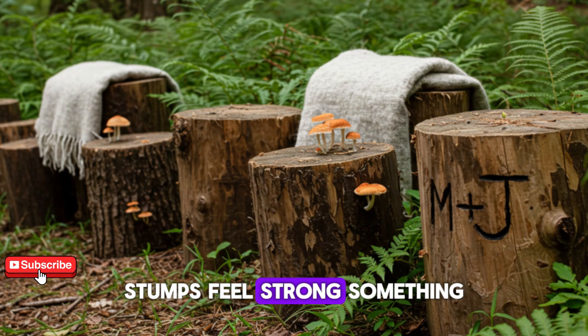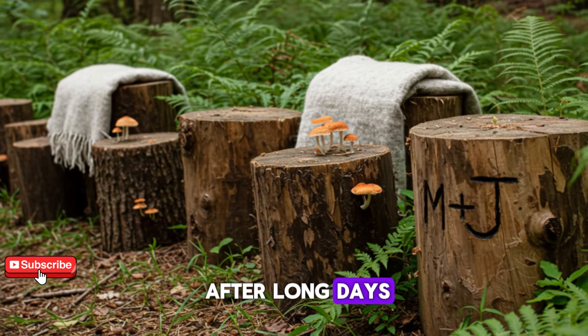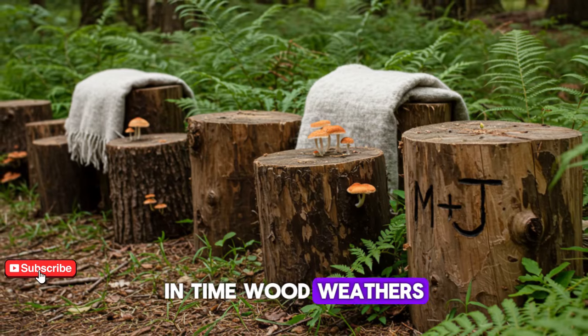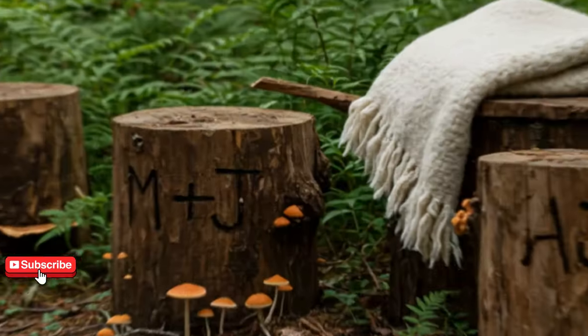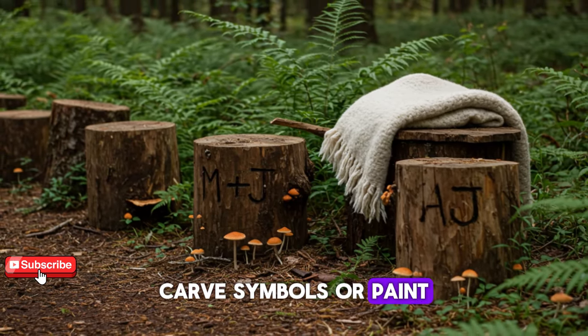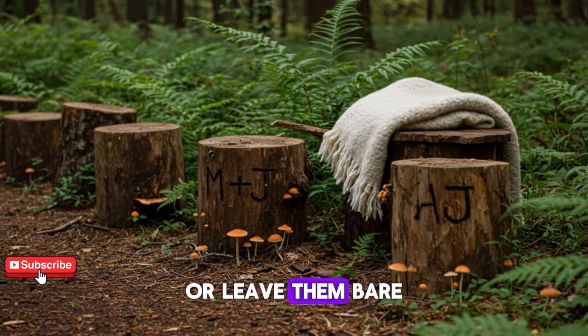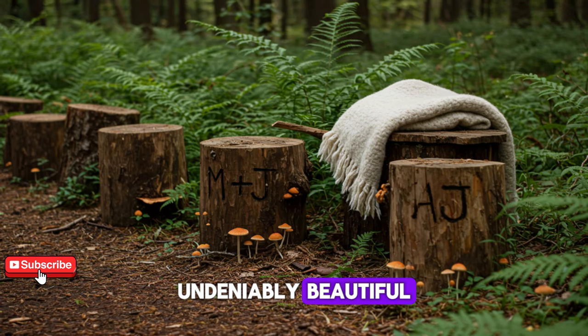Stumps feel strong, something fairies might drum on or gardeners lean against after long days. In time, wood weathers silvering in sun, darkening in rain, softening in snow, becoming part of the garden's rhythm. Carve symbols or paint patterns if desired, or leave them bare, unspoken, untouched, undeniably beautiful.